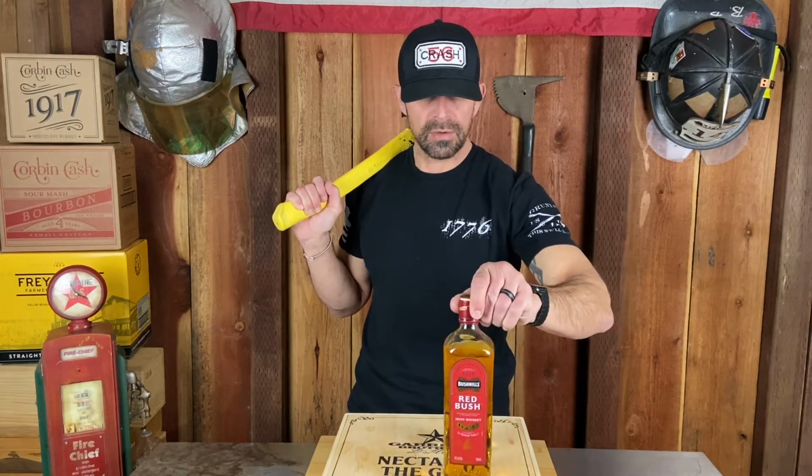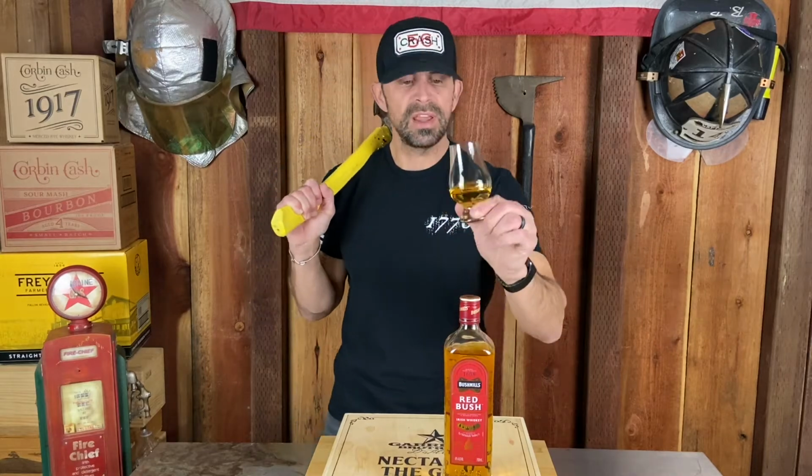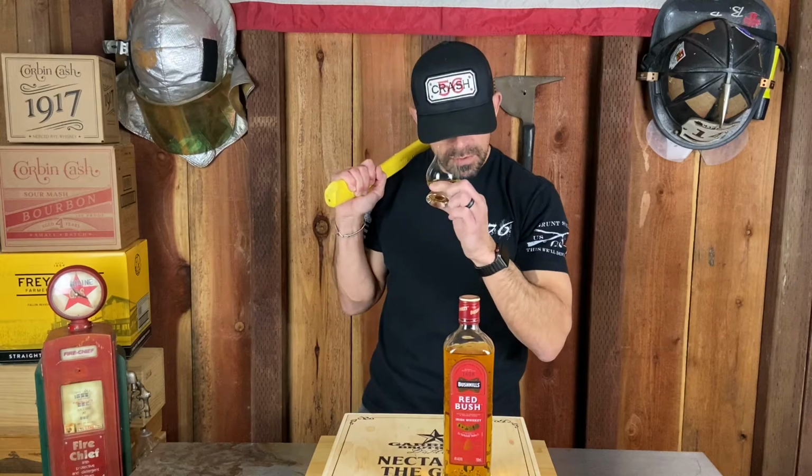Let's get into this sucker right here. I'm trying to get into Irish whiskey. So, man, see how light that is? That is light. So it is like apple juice. Let's swirl this sucker up right here. It looks like it's light on the nose.